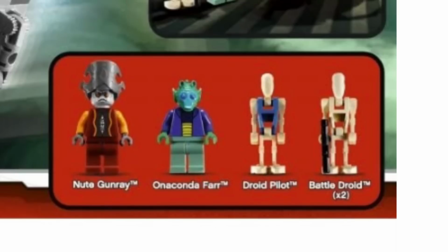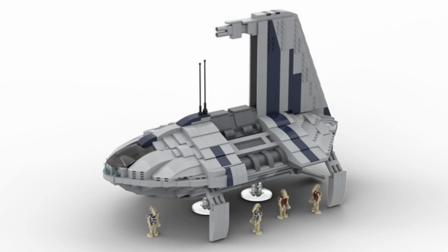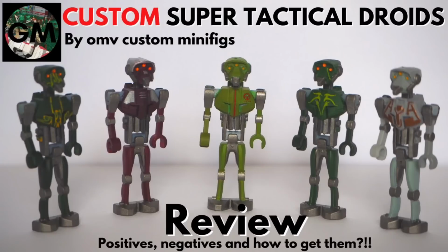Now, the last one we got obviously came with Nute Gunray, as well as Onaconda Farr, that senator dude, and it came with a couple other things. But if this was to come out, I think this is a great excuse to do some characters we haven't seen before. First off, it's a very nice way to include, say, someone like Wat Tambor, who would be very cool to get in LEGO, maybe a super tactical droid.